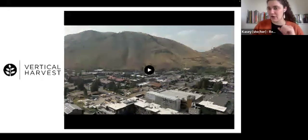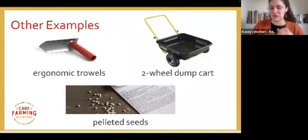We at the Care Farming Network also wanted to put a few more ideas on the table very briefly. Some of you might know that we had our inaugural Northeast Winter Retreat in Maryland in January, where we gathered about 20 care farmers. And we had a great conversation about adaptive tools and strategies there as well. These are some of the tools that people shared that they're using on their farms: ergonomic trowels, this two-wheel dump cart, which looks pretty cool, and pelleted seeds. We wanted to put some more ideas in the mix, things that care farmers are using that are working well for them.